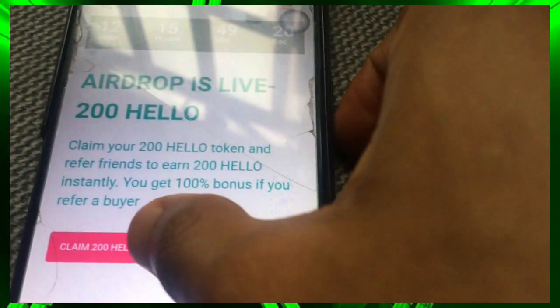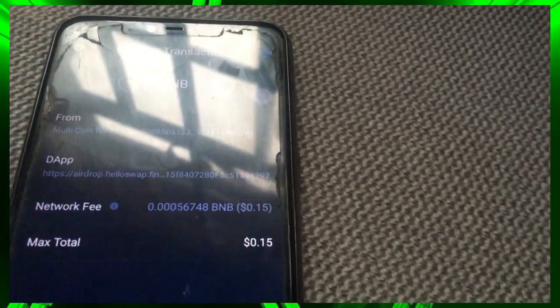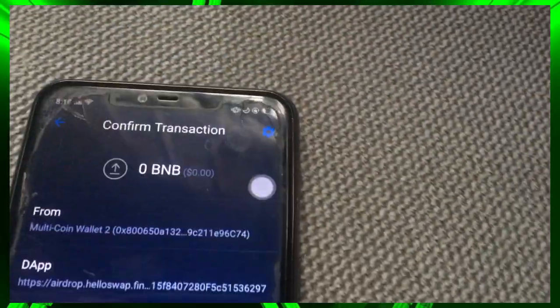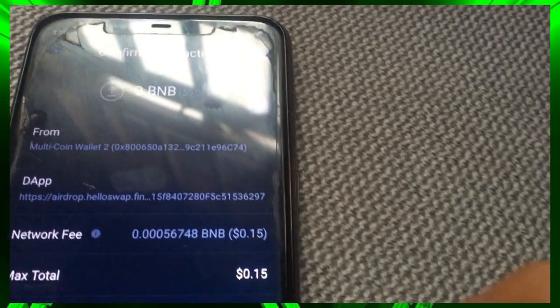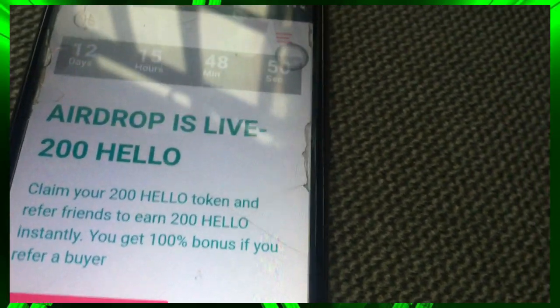So you come here and click on claim 200 Hello airdrop. It's going to get us right here. What you do is you just pay $15 to take this airdrop. So you just approve that real quick. If I approve, I'm going to be inputting my passcode. So I'm going to shift this now. Yeah, I think I got one now.